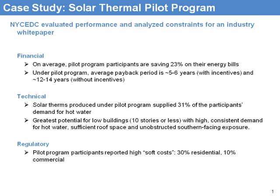And in general, we noted that the greatest potential for solar thermal systems would be for buildings that were lower buildings, so about 10 stories or less, that have a high and consistent demand for hot water with sufficient roof space and an unobstructed southern-facing view. The consistent high demand for hot water helps to better make the case for solar thermal, as the avoided energy costs are more significant, particularly if you're displacing oil.